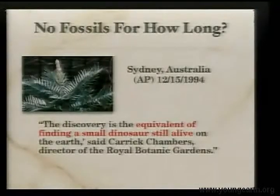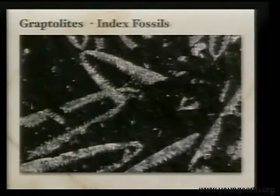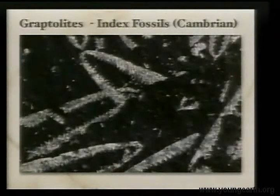One of the most dramatic and significant living fossils are graptolites, which everybody knows about, right? Anybody ever heard of a graptolite? Well, if you were a petroleum geologist, you would know all about them. These are very important. These are index fossils, and these particular graptolites are index fossils of the Cambrian. That's the bottom layer in the geologic column.